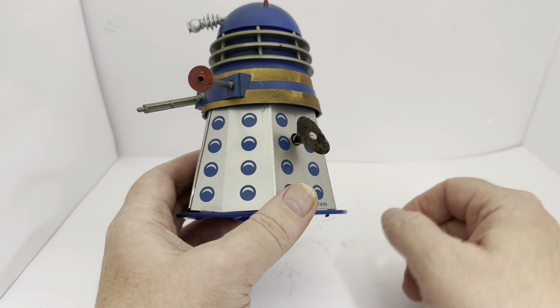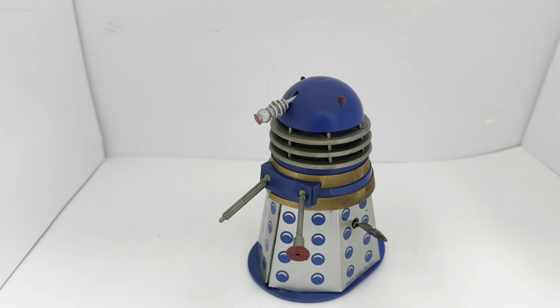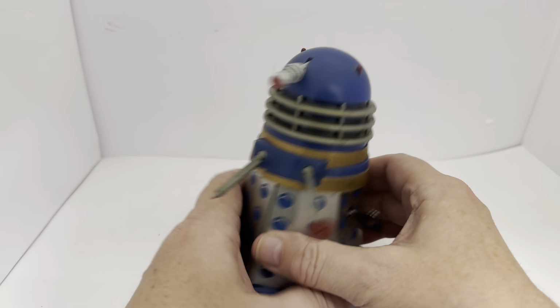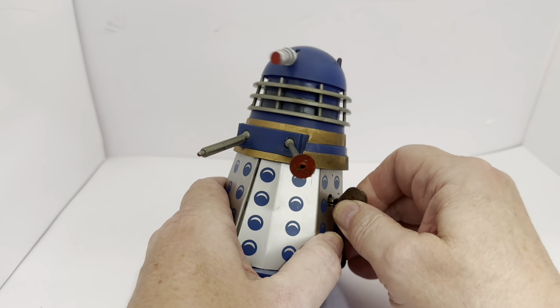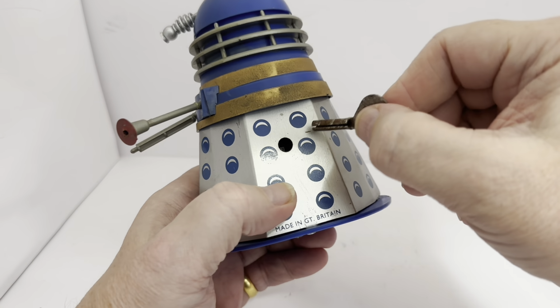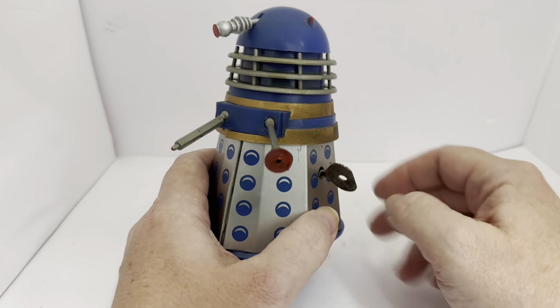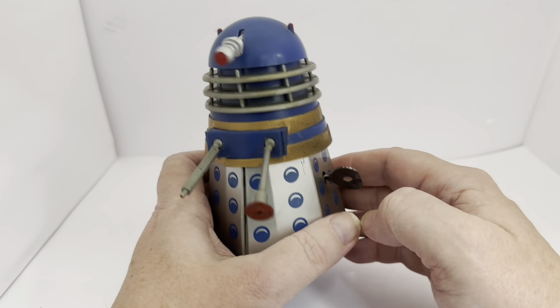You can see I've already put the key into the side of the body. You can remove the key, but I didn't want to lose it, so I put it in there, and it's a nice snug fit. You do have to wiggle it a little bit to take it out, but the key does come out. As I said, I didn't want to lose it, so I inserted it and kept it in there, and it is a very tight fit.